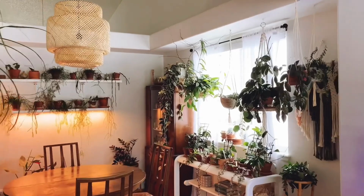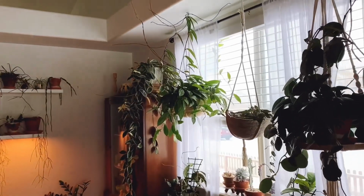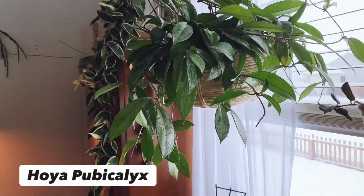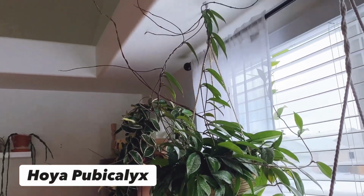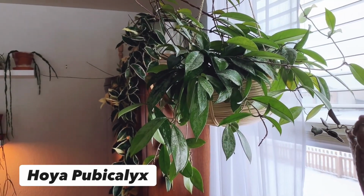We are looking at it. You don't know which one it is, but I do. And it's in the center of the frame here. This is my Hoya pubicalis, and it is growing just crazy right now. So its amazing growth right now is the reason why I'm so infatuated with this plant. I think in the month of February, it just exploded with growth, or at least that's when I noticed it.